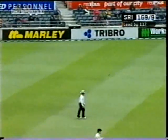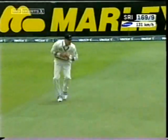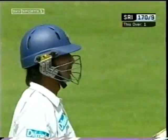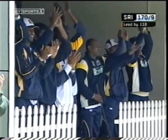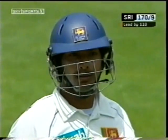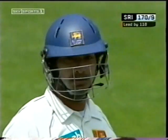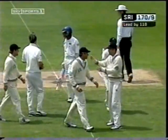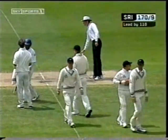Well, there it is. Kumar Sangakkara tucks it away to find leg. A test century for him. Very well played. He moves through to 100. The Sri Lankan team are happy. Well, has he? Maybe not for Kumar Sangakkara.